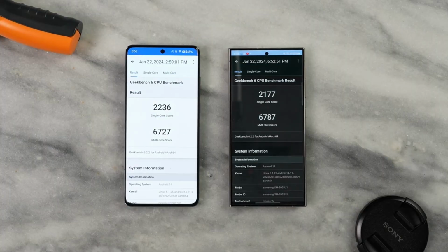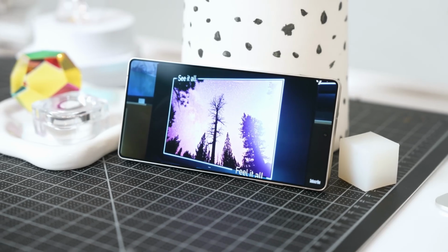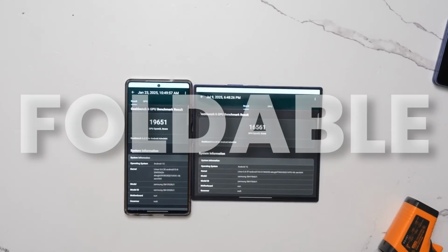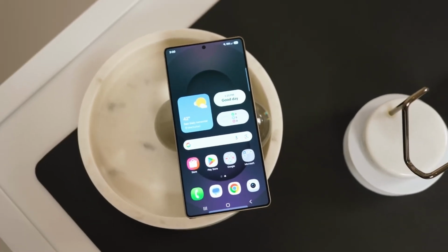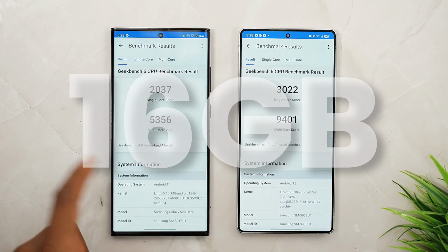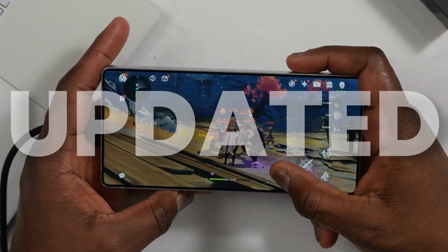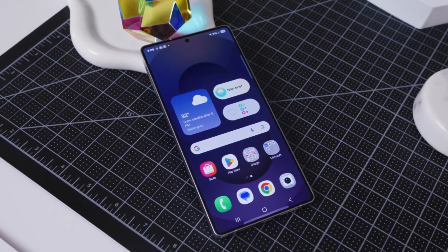Now, some of you guys might be thinking about an increased RAM option. Yes, I believe Samsung is going to add a 16 gigs of RAM option in the S26 Ultra. The foldable has it this year, so the S26 Ultra will surely get the 16 gigs of RAM option next year. And pairing that up with the updated speed would be a really good update. A difference, yet not noticeable in real life.